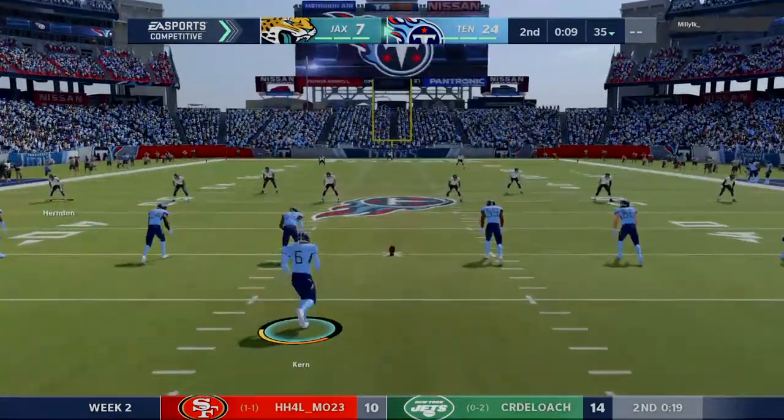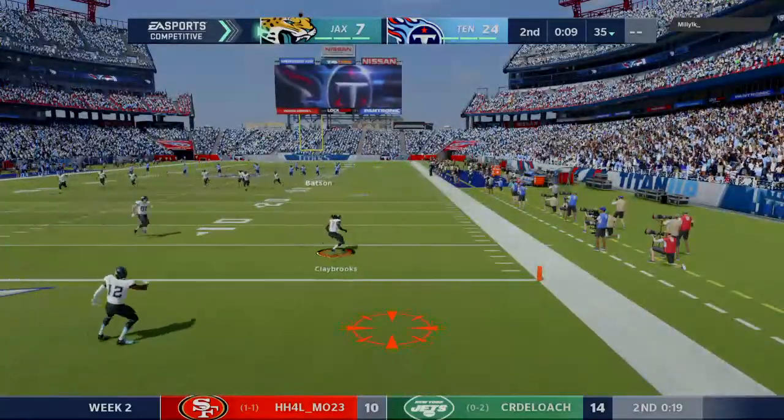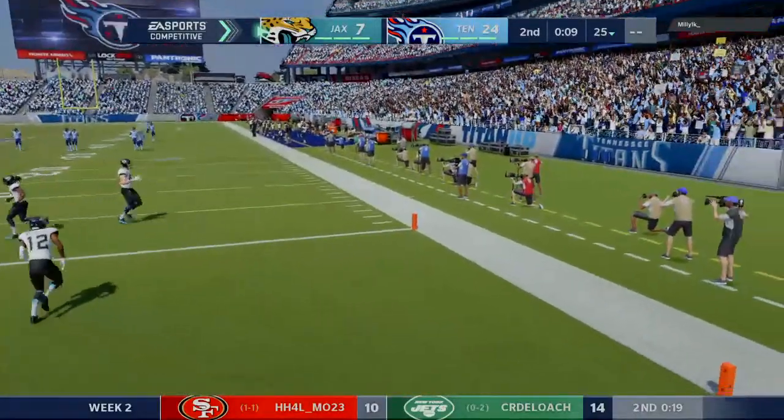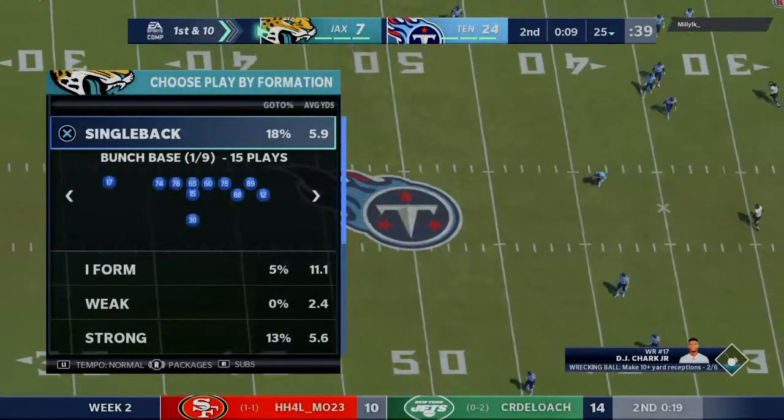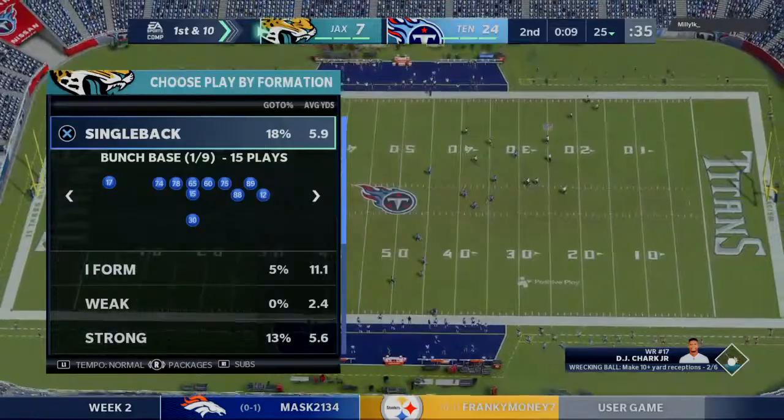So not much time to work with here. 9 seconds remain in the half as this one is away. And that one will bounce out of the back of the end zone, so we will start here at the 25.